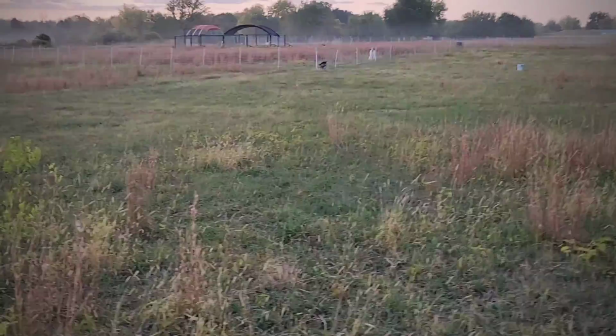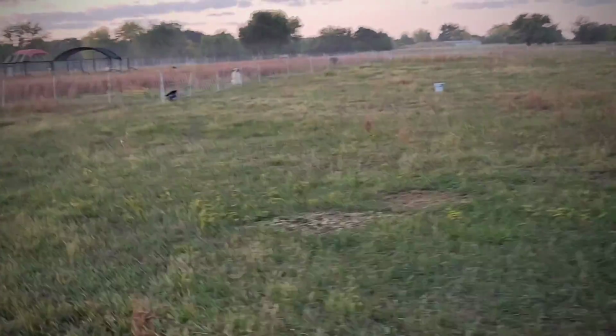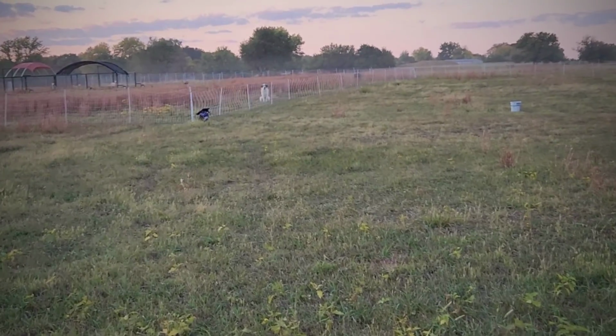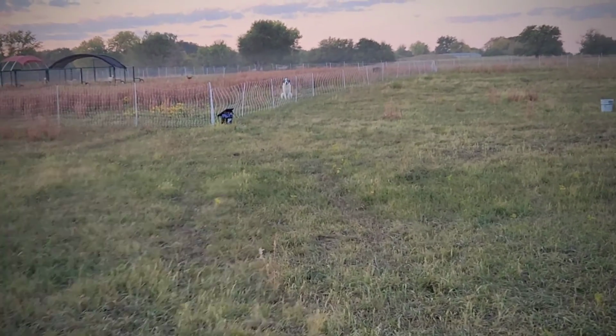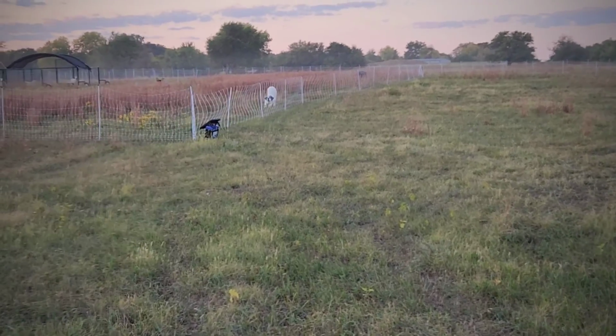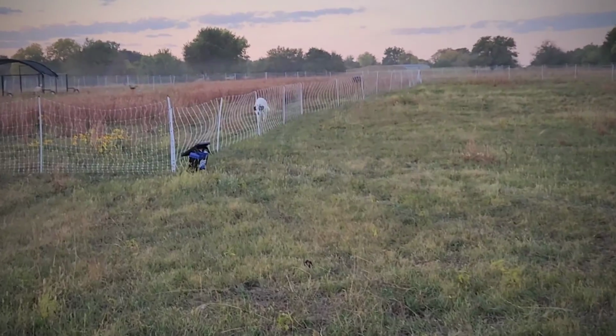Back over here with the sheep, I gotta walk out and feed Coda for tonight. I've said in past videos, I love this part of my day. He typically just sits there, real stoic, and then when I get close, he'll walk up. Oh, he's big stretching. He must have been sleeping a little bit, getting ready to be on duty for tonight.